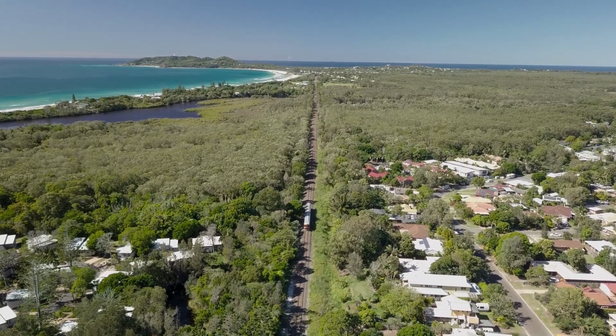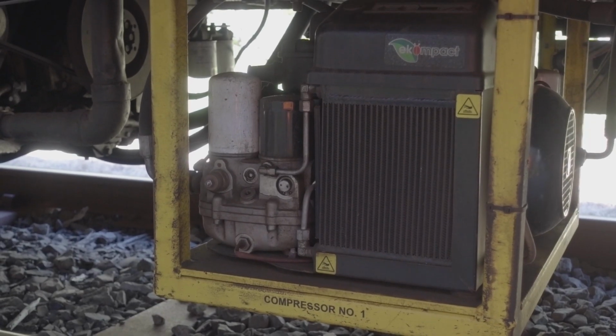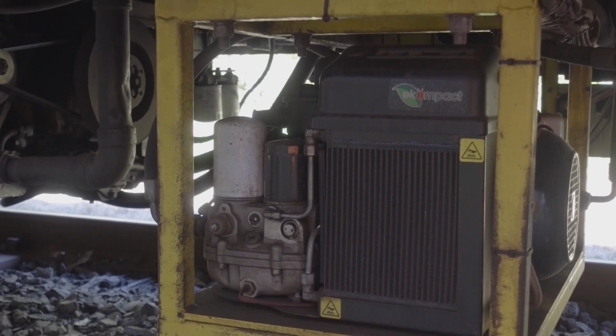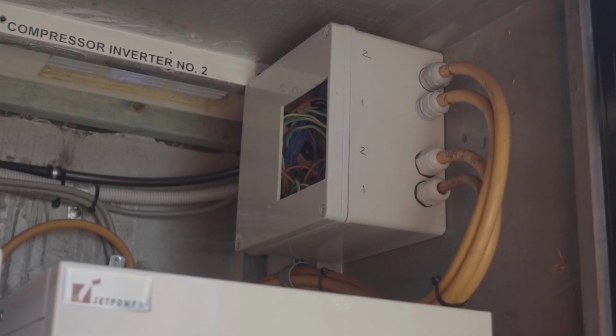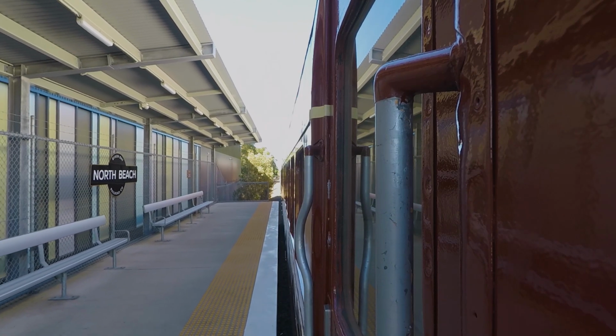This is a net carbon positive project. And in the first year of service, we put 60,000 kilowatt hours back into the grid on top of the power that we used, which is enough to power 17 three-bedroom houses. As an example, in the peak of summer, with the low amount of energy used per trip, we can actually run a whole day service without topping up the charge, just from the 6.5 kilowatt array on the roof of the train and the 77 kilowatt battery bank.